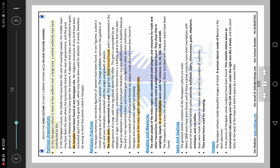As the Harappan culture is more or less uniform over a large area, a central authority may have contributed to this. In the Harappan culture, the citadel may have been the seat of sovereign power, the middle town may have been the area where the bureaucrats lived or the seat of government, and the great granary of Mohenjo-daro may have been the treasury. It appears that taxes were collected in grain. No temples have been found at any Harappan site. No religious structures of any kind have been excavated apart from the Great Bath, which may have been used for ablution. It would, therefore, be wrong to think that priests ruled in Harappa.